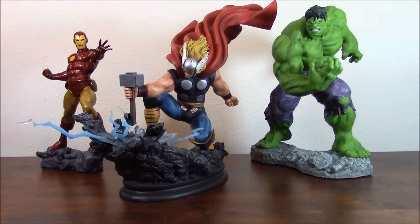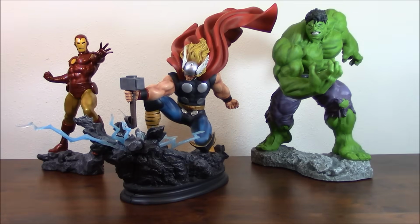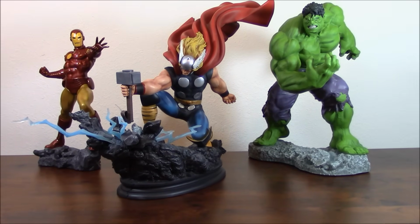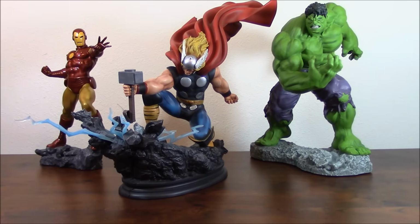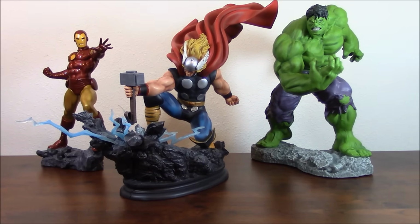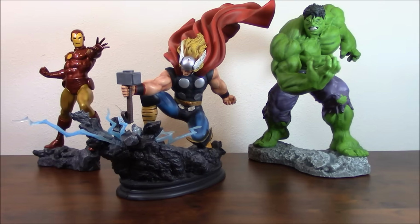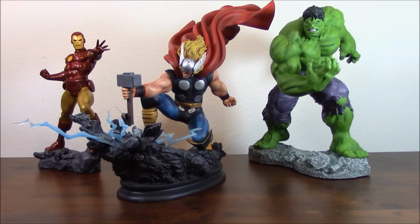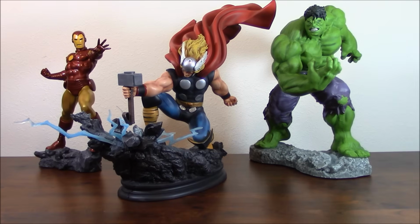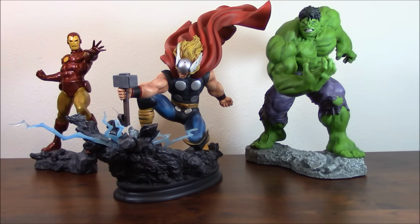Yes, some people are not going to like the fact that he's looking down, but I think it plays a part with this scene, what it's trying to convey, the story. He is battling. He is in control of the power. Some people would like to see him with a more upset face, but to me, I like the face the way it is. He doesn't have to be really upset. He is in control of his power. After all, he is the thunder god.